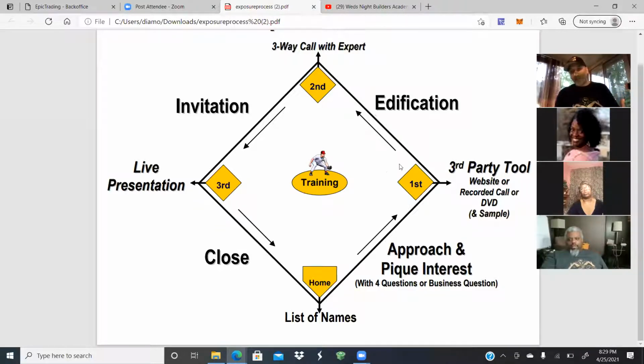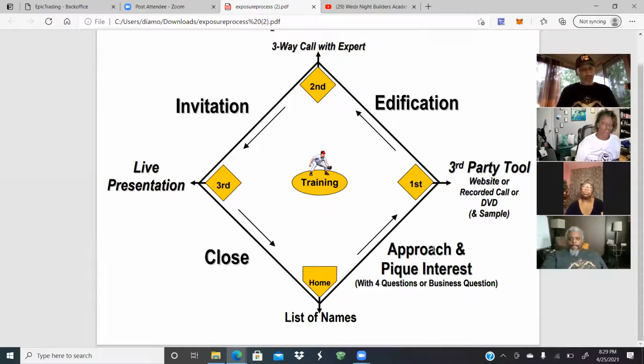Now, how do you do that? You move them to first base with a third-party tool, and that's called piquing interest, right? And so your approach with piquing interest with warm market people should be very non-formal, right? Informal. It's because they're friends. Don't call your friends and say, Mr. Allen, how are you today, sir? Right? That's not normal. So be your natural self, right? Nobody loves you more than your friends and family. So just be you and don't try to be something you're not. Be authentic, but be passionate about what you're excited about, right?